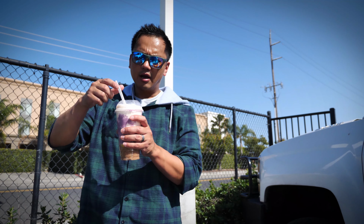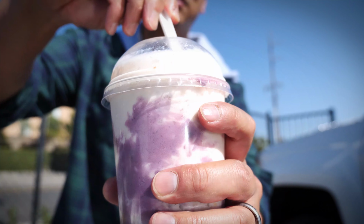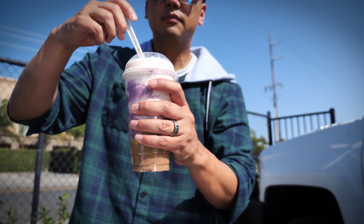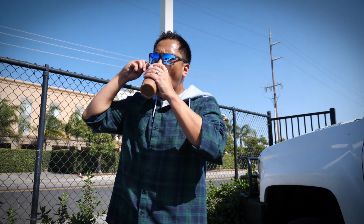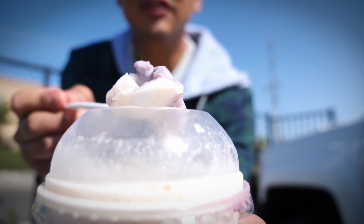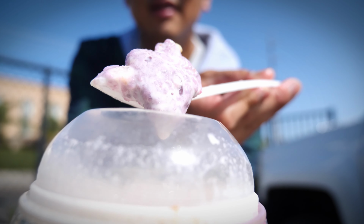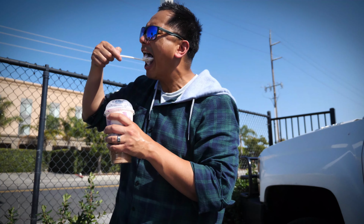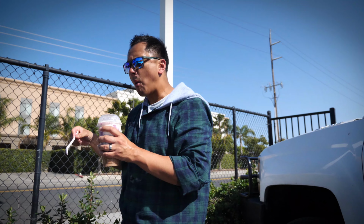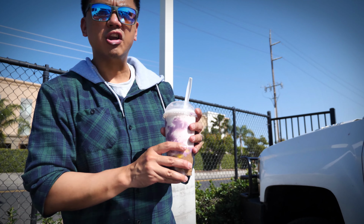Yum. We gotta get back to the halo halo now. Kind of cool down a little bit. Mix, mix. Slurp. Oh yeah, there's a nice, you can't see it, but oh, it's on this side. Nice chunk of ube pieces right there. Bite. Yum.